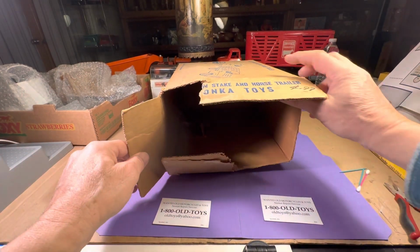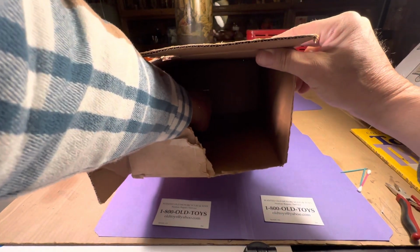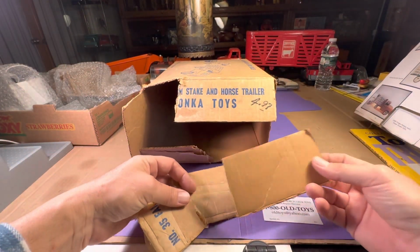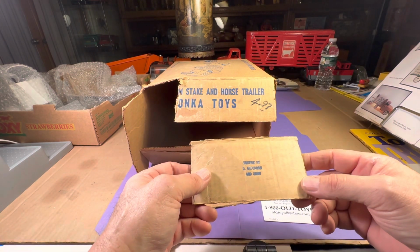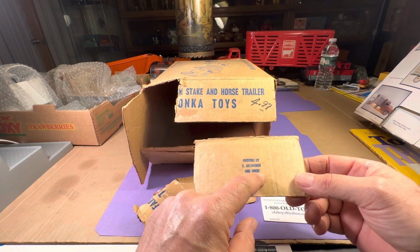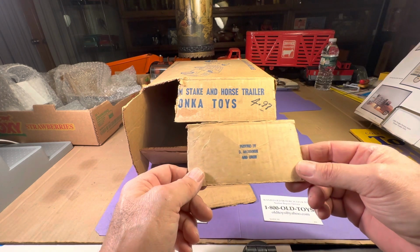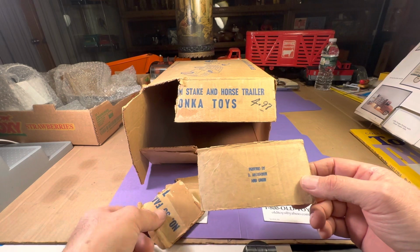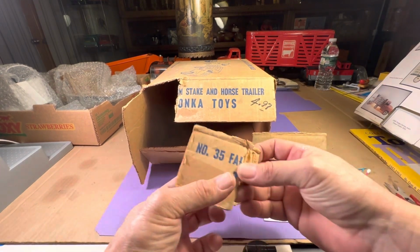$4.97, and the rest of the flaps are in there, which is very important because a box missing flaps is not a box. It's a partial box. This one's printed by D. Anderson and Crew, which is a nice way to do it. Pride and workmanship used to be important. Hope it still is. And here's the rest of the label.